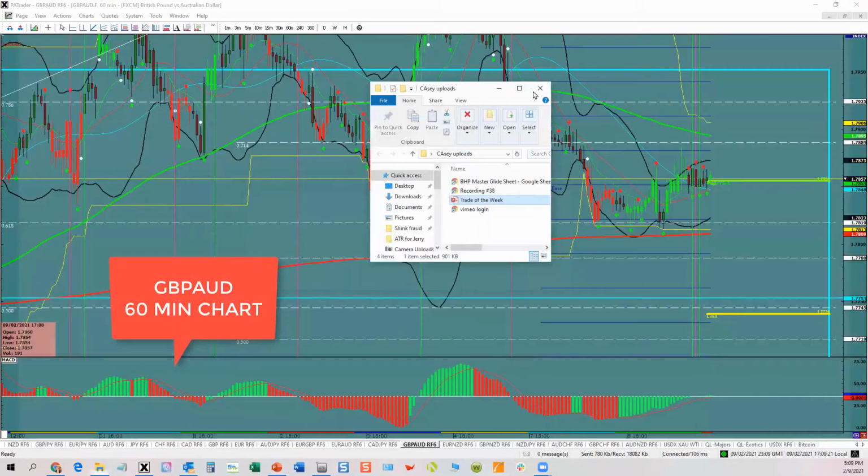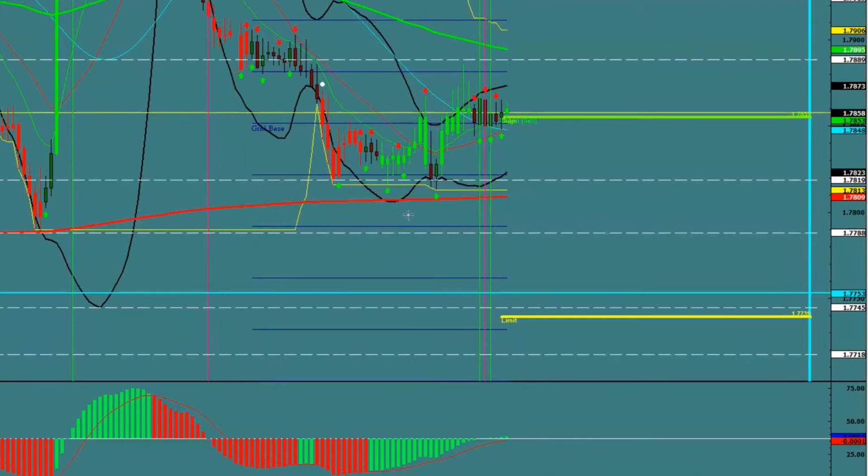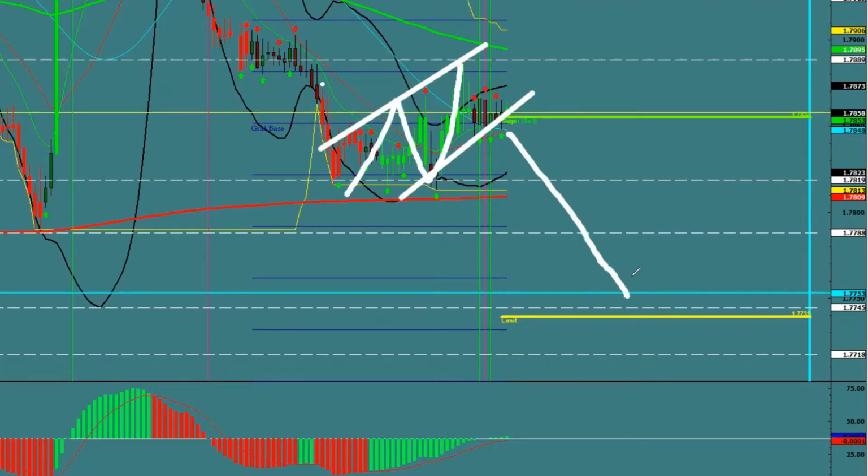All right. Let's go to the charts here. So we're looking at the pound Aussie. We have a little small pullback here. As you can see, it's a bear flag. We've got an ABC continuation pattern. So we're looking for the breakout to the downside, right?